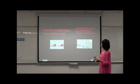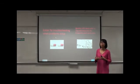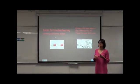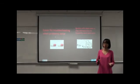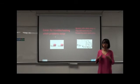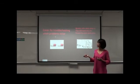Next one, we can quickly refill the stock when it's needed. For frequently used medication, for example, Panadol, eye drops, or other daily use medication, it runs out very quickly. So we need to quickly refill that to satisfy customer demand.